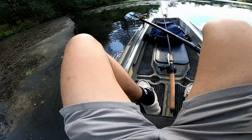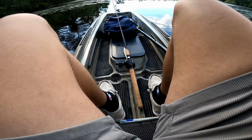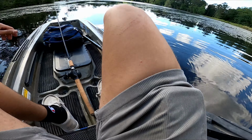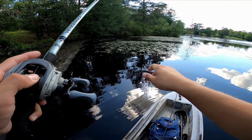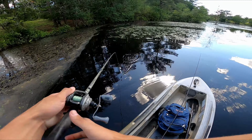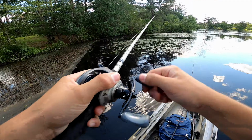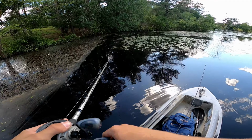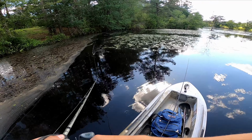Oh my, and there's already a fish jumping. Get the stuff off our paddle. Go ahead and pick up this buzz bait. Guess I'll buzz it right across here. It's kind of late in the day for a buzz bait. It's kind of cloudy, so. Could be a big one lurking right here somewhere.